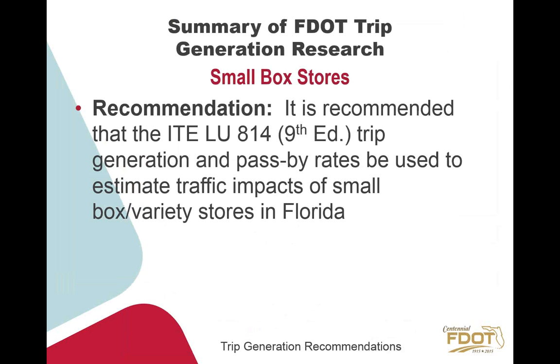So for our recommendation, FDOT recommends the use of the Florida data, which is now included in ITE as Land Use 814 in the 9th edition. As seen in the study, the rates are roughly 30 to 60% higher than the rates for the commonly used ITE rates during both the daily and PM peak hour periods, which suggests that small box stores are a distinct land use category that have been underestimated in the past.